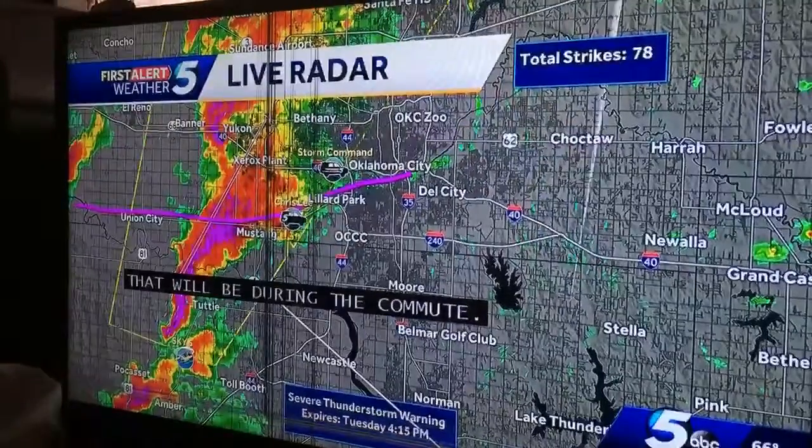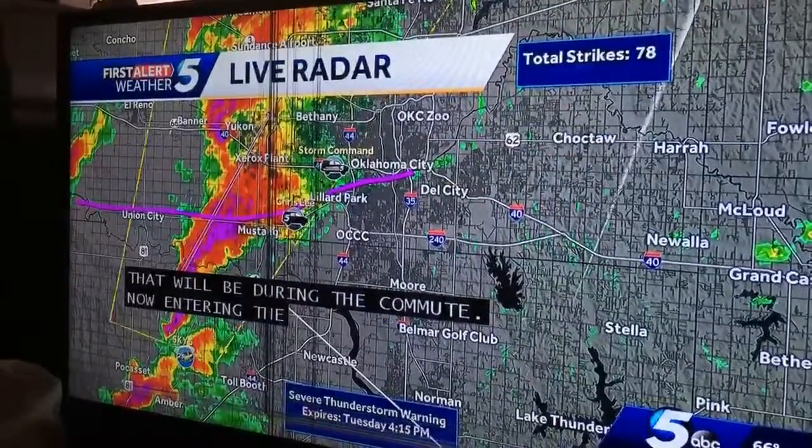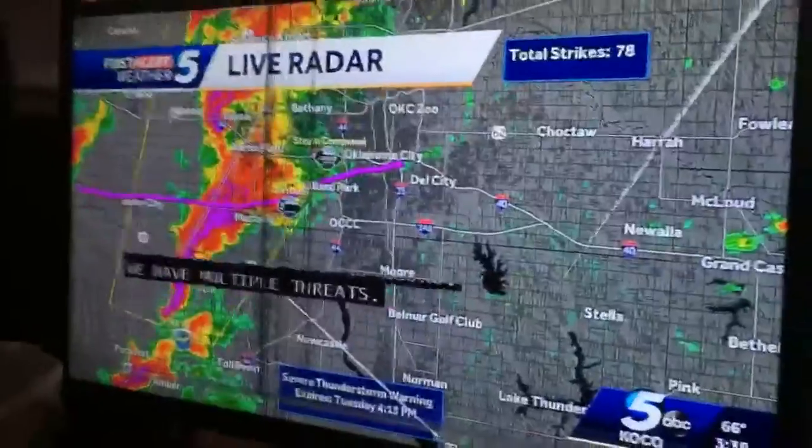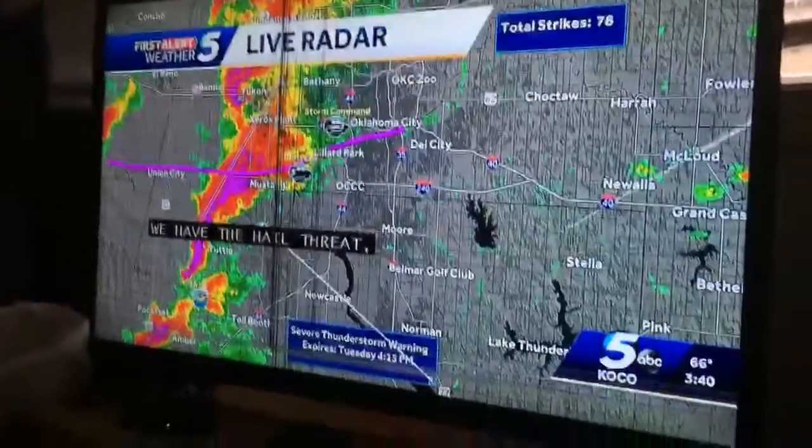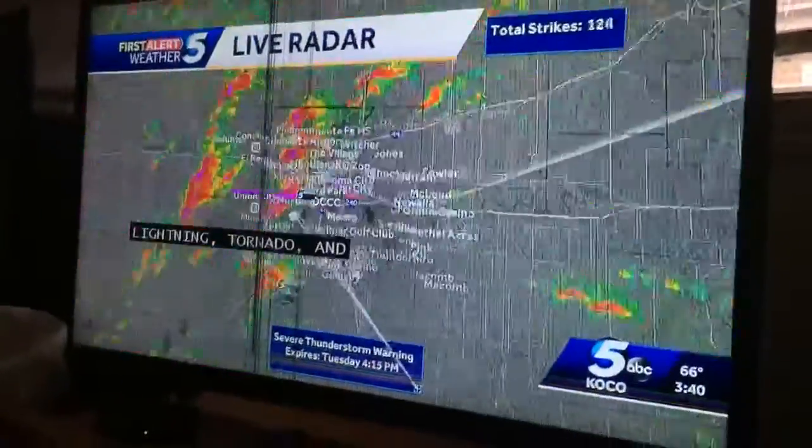So we have multiple threats. You have the hail threat, lightning threat, flooding threat, and that tornado threat. But we're tracking that carefully. And again, Damon, this is just one storm. There are other storms across the state which we're going to have to watch.